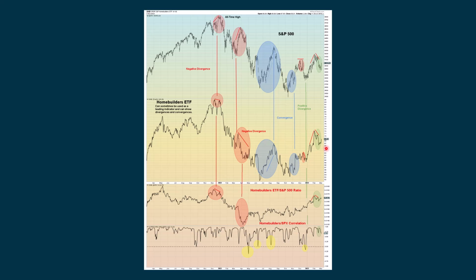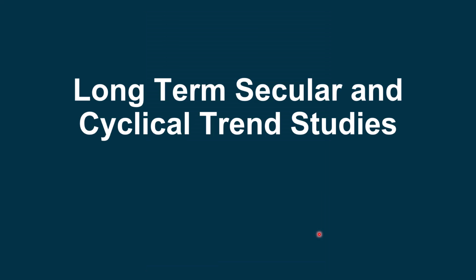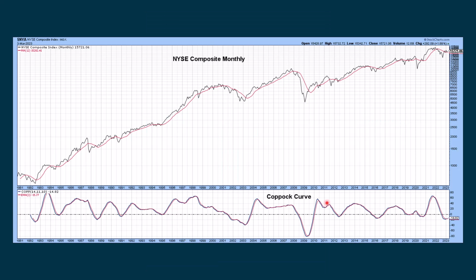The home builders ETF did bounce, but not quite as much. So our ratio is starting to go down ever so slightly, and the relationship between the two is starting to wear off a little bit. Not a concern right now, but just something that we want to keep an eye on. If the home builders really start to diverge from what the S&P is doing, that could be quite negative for the S&P 500.